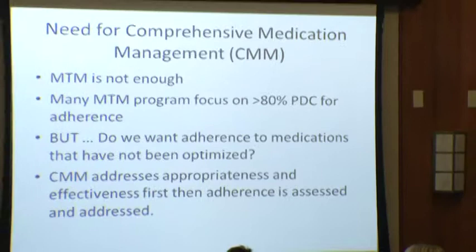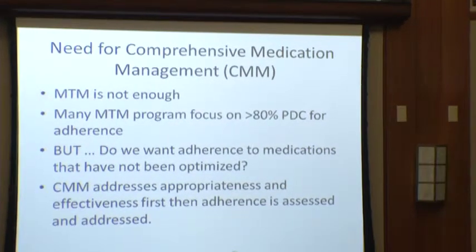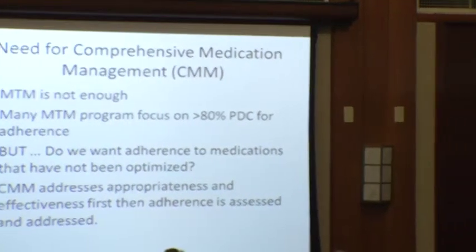So I'd like to just switch gears for a second and talk about MTM versus comprehensive med management. Medication therapy management grew out of Medicare Part D and the need to have Medicare patients who are high cost, high disease, high medications looked at. But when you look at MTM from the PBM and plan perspective, they're looking at adherence as a number. But again, if 50% of our drugs are not optimized, do we want patients taking them? So we need a better mechanism for comprehensive med management that gets people on appropriate, effective meds first, and then we can deal with the adherence.